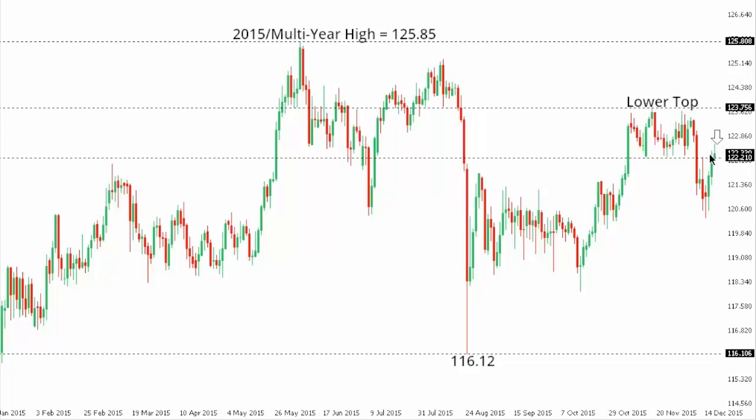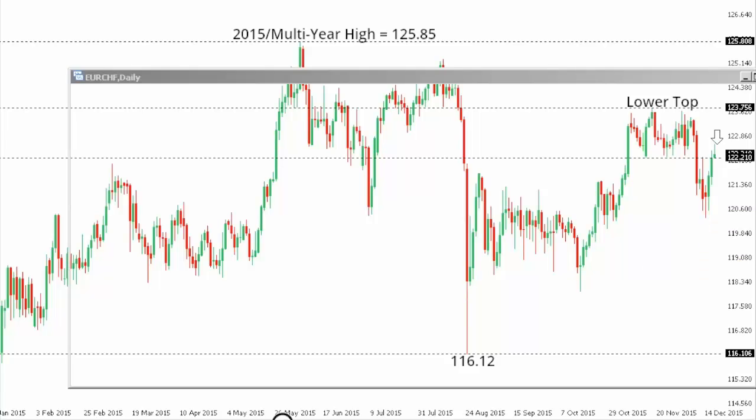122.20 on Thursday, this could open the door for a retest of 123.76, above which would expose a retest of the 2015 peak at 125.85. But again, inability to establish above that level would keep the pressure on the downside, with the market seen putting in another medium term or shorter term lower top ahead of the next downside extension back towards and eventually below recent lows that we saw down at 120.34.